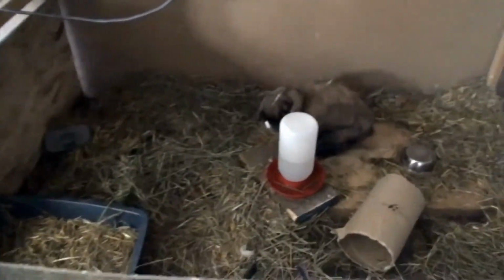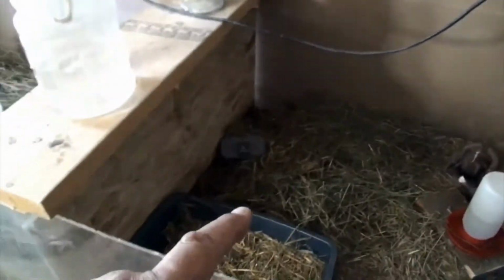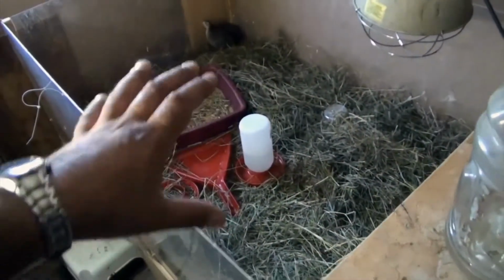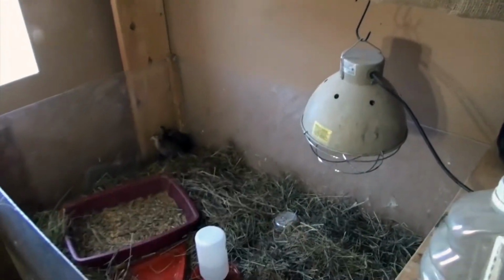You want to give them a fighting chance without having to fight, so we separate them. Usually about a week old they go into this area here, and then we put the older ones into this area. And of course heat lamps are always essential.